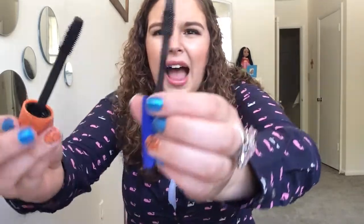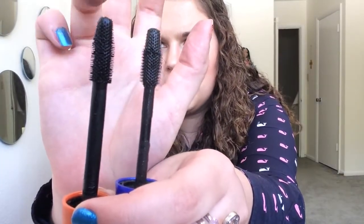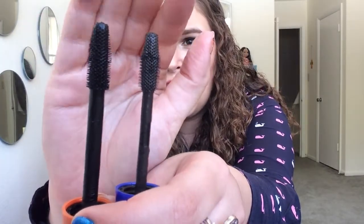Now, let me tell you my issue with both of them. I hate these wands. Not because they're silicone, but do you see how, especially with the Rocket, it tapers off and you get no bristles? It's kind of like the exact opposite of the They're Real wand where you get all the bristles around it. It is so hard to get all of your lashes, and I find myself whacking and getting black mascara all up here. I did a black brow bone highlight for today, just to be interesting. It is not a good look.